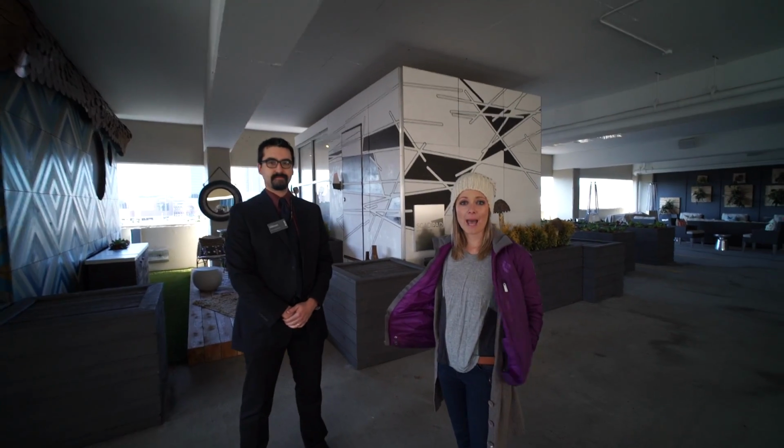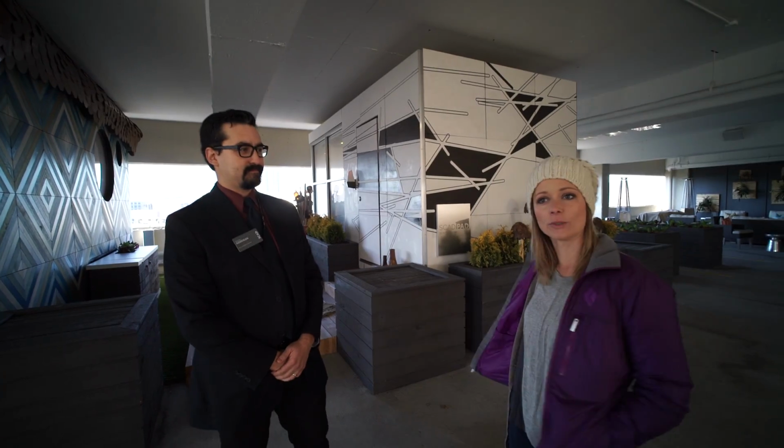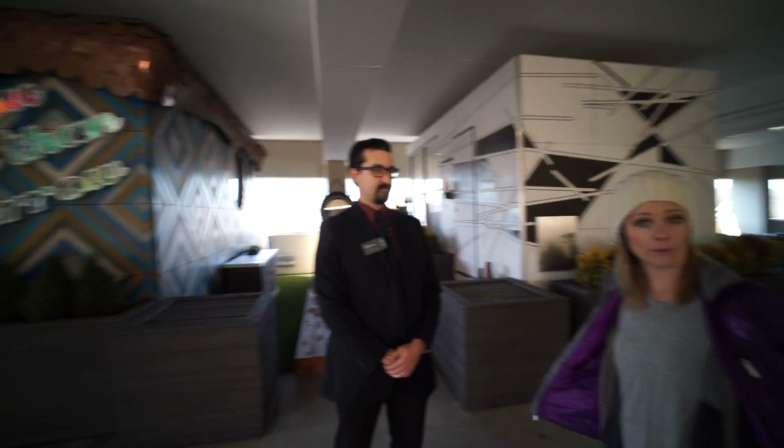Okay, so we're here at SCAD PAD with Steve. You are the Dean of Academics. And he's going to give us a tour of these three lovely little tiny homes.